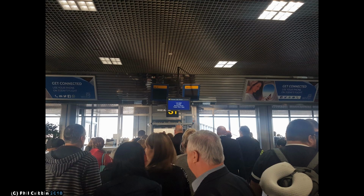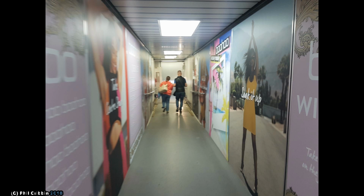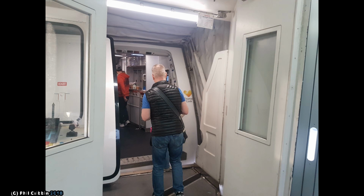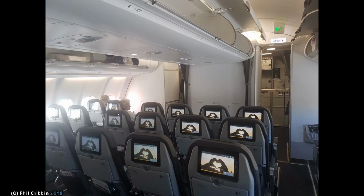Boarding started on time at 8:55 and was done from the rear working forward. With ourselves being located in the front cabin, this meant we'd be boarding last. Our aircraft today is a 4-year-old Airbus A330-200, G-VYGK, operated for Thomas Cook Airlines by Air Tanker Services. This is one of two wide bodies operated by Air Tanker for Thomas Cook, and unlike its counterpart, this one has the full Thomas Cook cabin interior.